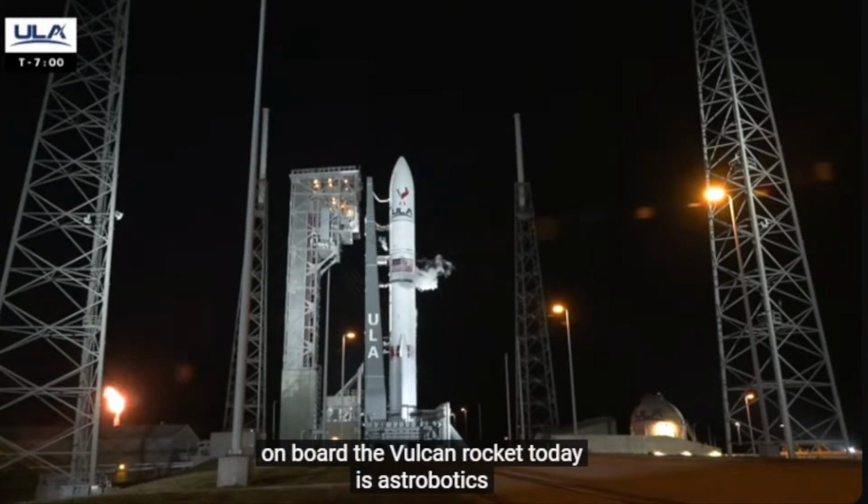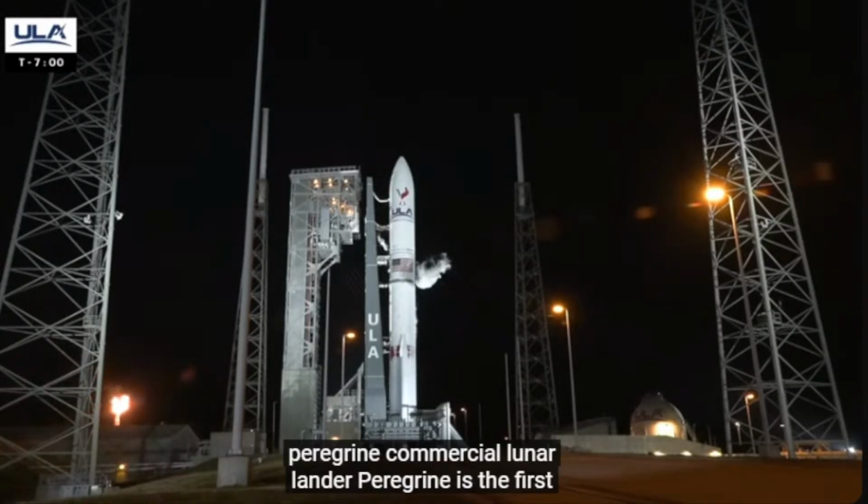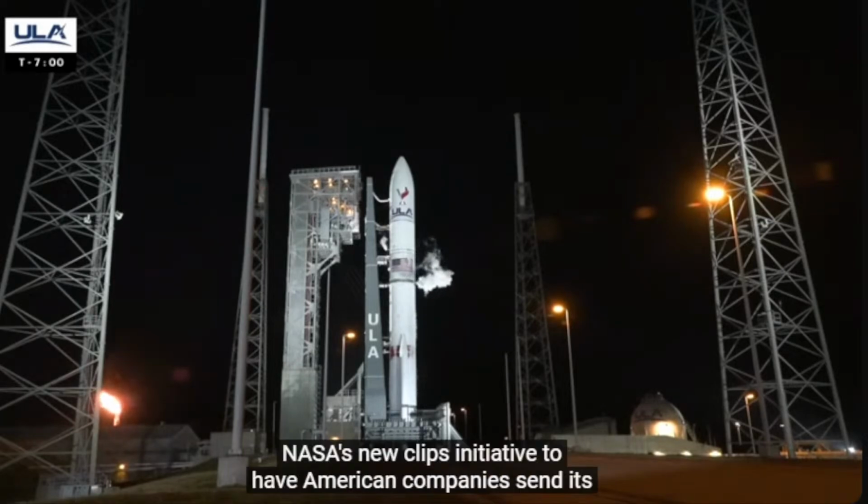On board the Vulcan rocket today is Astrobotic's Peregrine Commercial Lunar Lander. Peregrine is the first spacecraft in NASA's new CLPS initiative to have American companies send its science experiments to the moon.